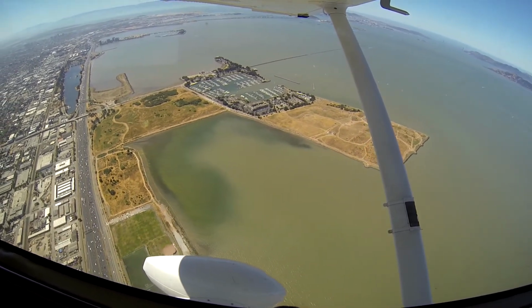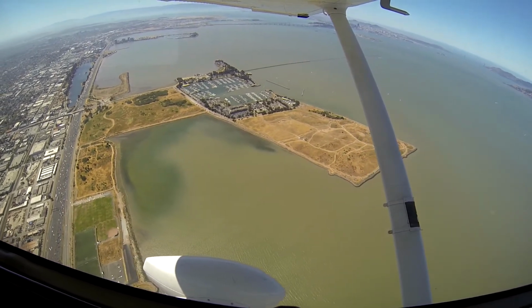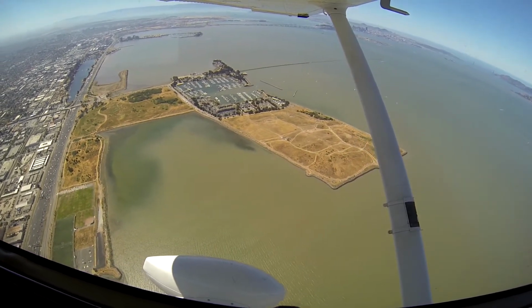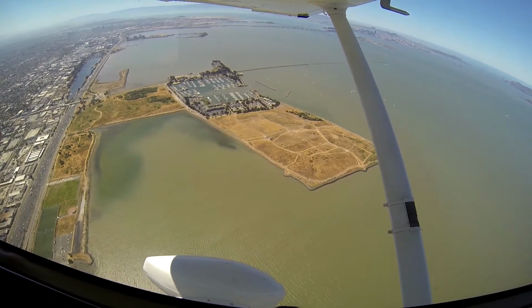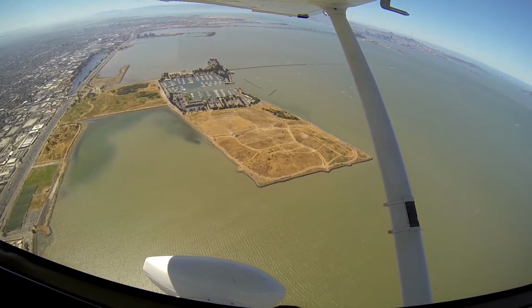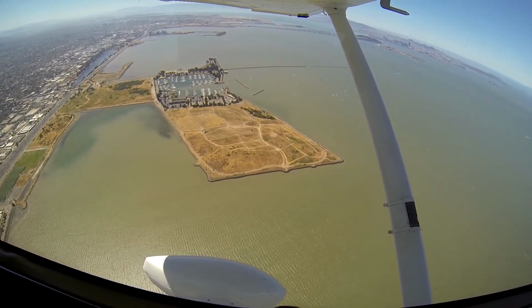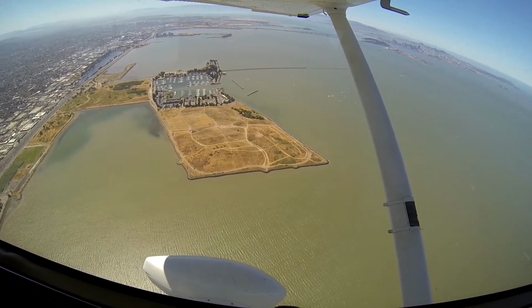NorCal, 6 Alpha Lima is going to fly northbound over the Richmond Bridge and then via the Sacramento River. 6 Alpha Lima, roger. November 400 Papa Tango, you're en route to Half Moon Bay now. Yeah, affirmative for 0 Papa Tango.